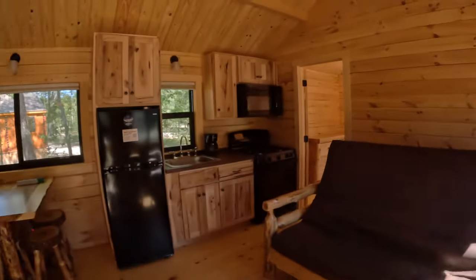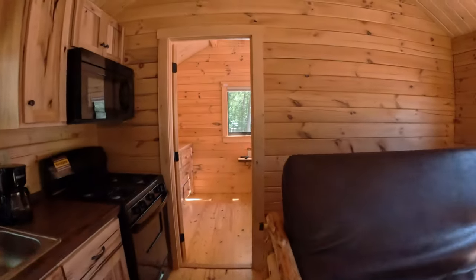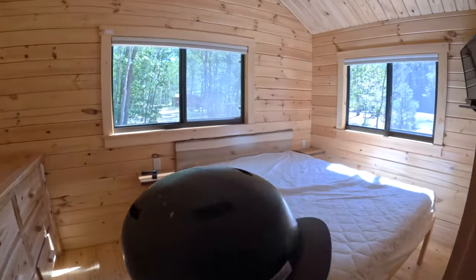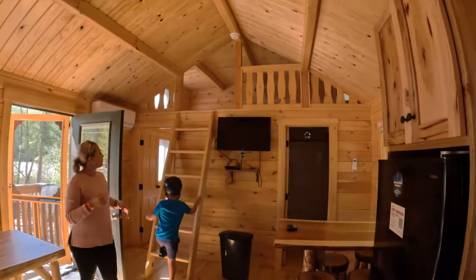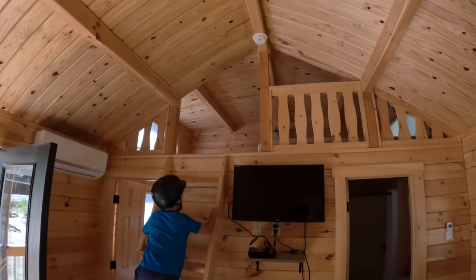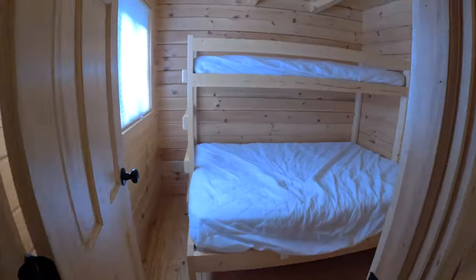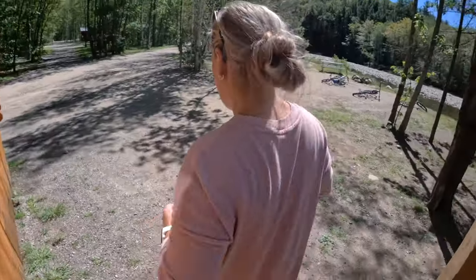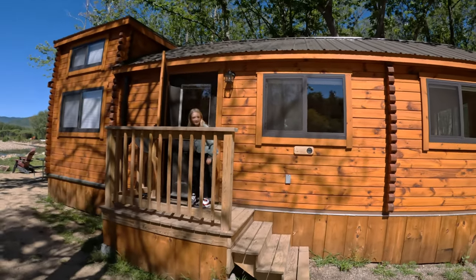This is unlocked. Walk in, nice living room. Ooh, pretty spacious. A little futon. We come in. Here's the bedroom with a TV. How many beds are up there? A loft, one bed. We've got the bathroom, shower. There's a bunk bed in here. Sweet, that's it. Let's get out of here, they're coming. So guys, that's a cabin.